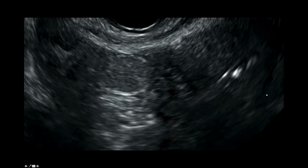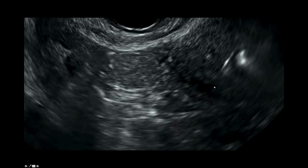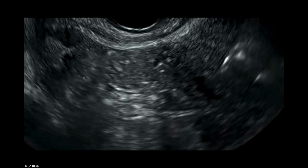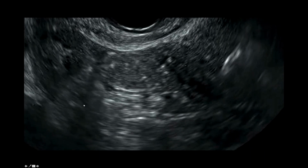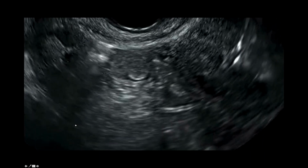Okay, in this example, we can see bowel here. It's obscuring part of our tube clearly because we see the air coming out from the uterus, and then we see it coming out over here next to the ovary. It's okay, you don't need to see it all the way. The tube's either open or it's not open. The air is not going to shoot through part of the tube if the tube is partially obstructed.